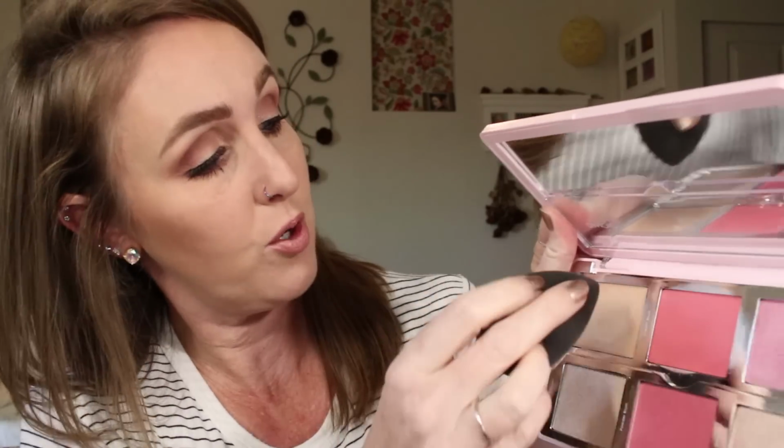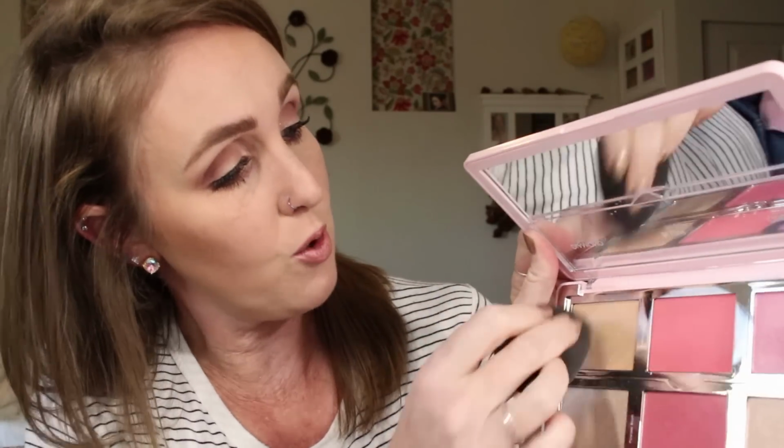So using a damp Beauty Blender, I will be going into the Glow Cream base, and it's very light. I realize that this is more like a sticky base for the powder products, and I kind of like that because it helps them stick.